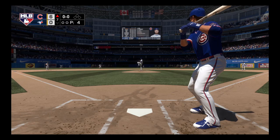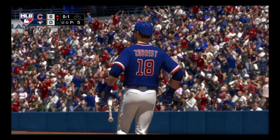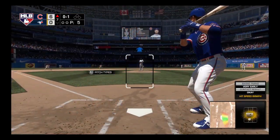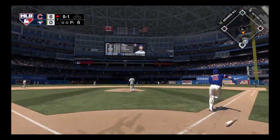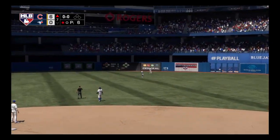Now batting, stepping in now, Ben Zobrist. No balls and one strike. He's 2 for 3 and looking for more here. Into the windup, here comes the 0-1. Pulled toward right center field. Chasing after it is Pilar. He's there and records the first out.